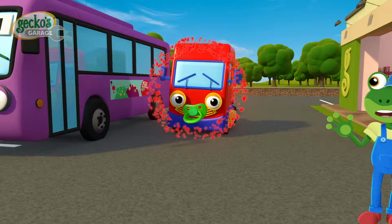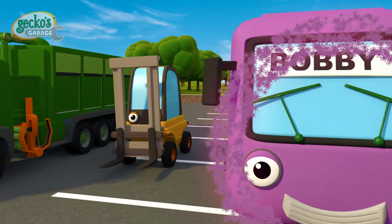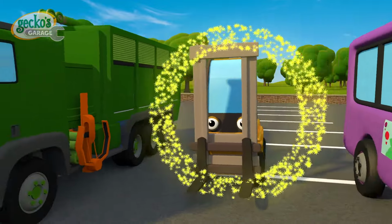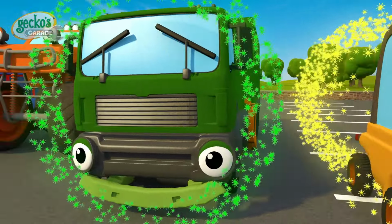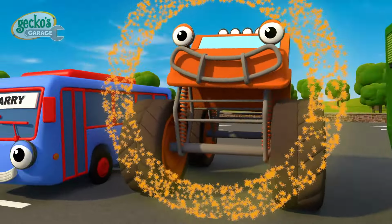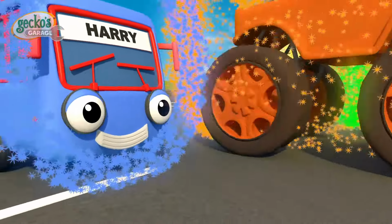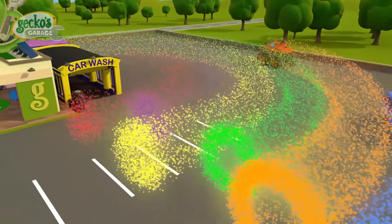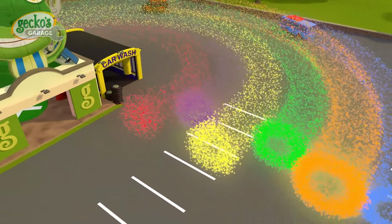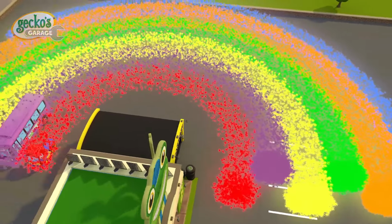1, 2, 3, 4. Baby truck is bright, bright red, and Bobby the bus is purple. Florence the forklift, she's bright yellow, Rebecca's nice and green. Max is orange and he's bouncy, Harry's blue and shiny. Put these colours all together, here's a lovely rainbow.